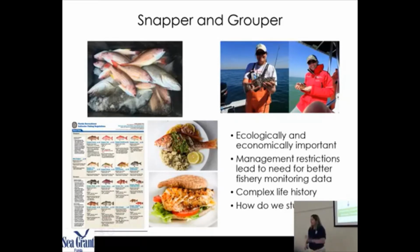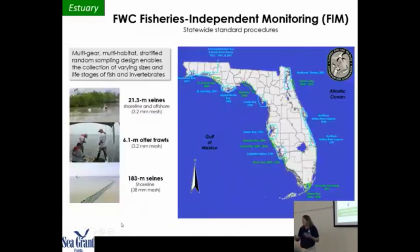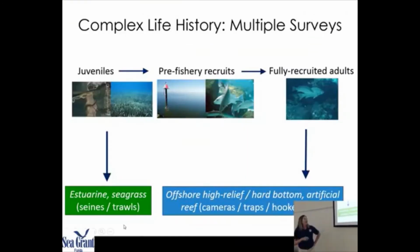So I'm going to put up this slide and I'm going to repeat it throughout the talk. Basically it's just a generalized life history for a snapper or grouper, and then how it's sampled.